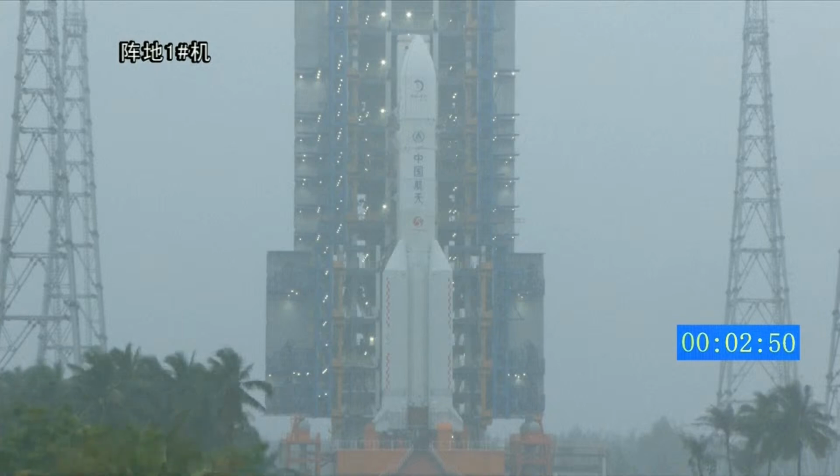All the ground staff have withdrawn from the launch complex. At this moment, there will be withdrawal of the service arms previously attached to the launch tower, the cables and the pipes. So it's all on its own. And during the following seconds, we will also transfer the electrics on board our Long March 5 launch vehicle.